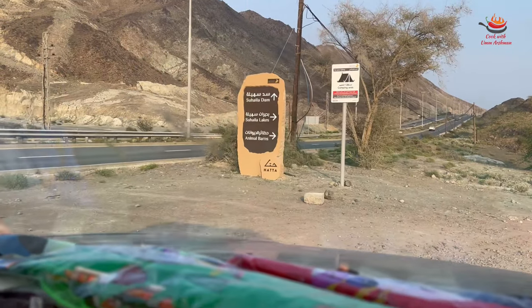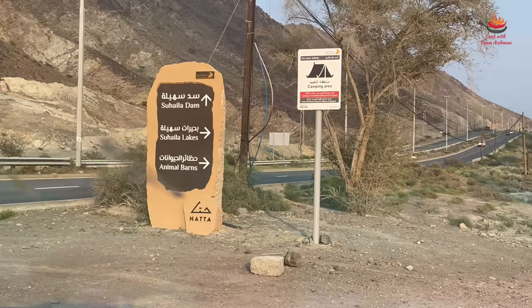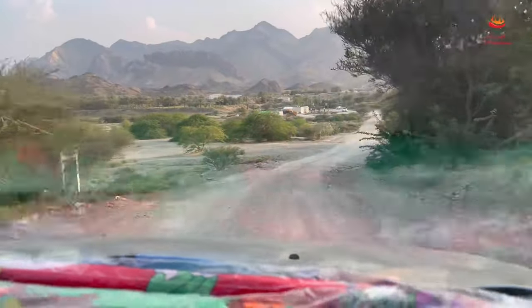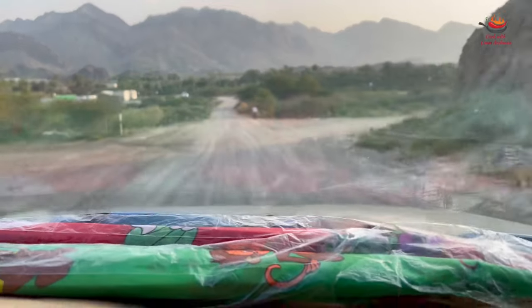So guys, our first destination is Suhaila Lake and we're gonna do overnight camping here. As we followed the directions, we took a right turn and ventured down a rugged road that eventually led us to the stunning Suhaila Lake.